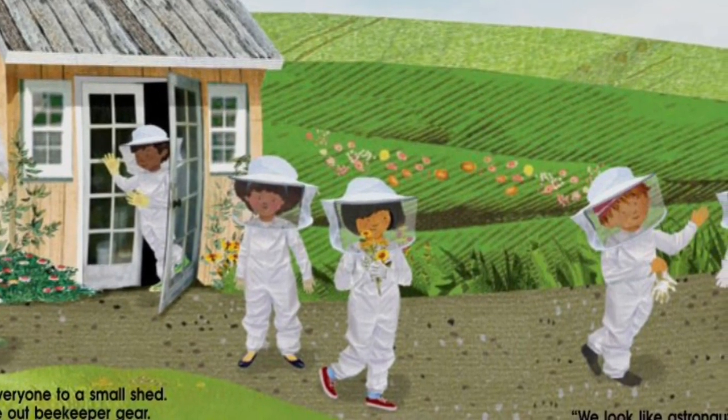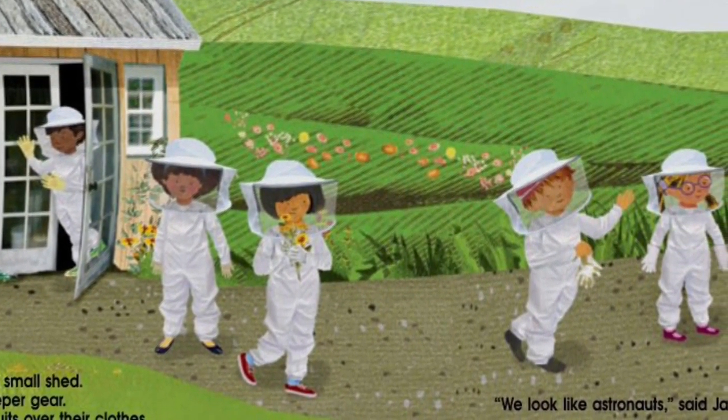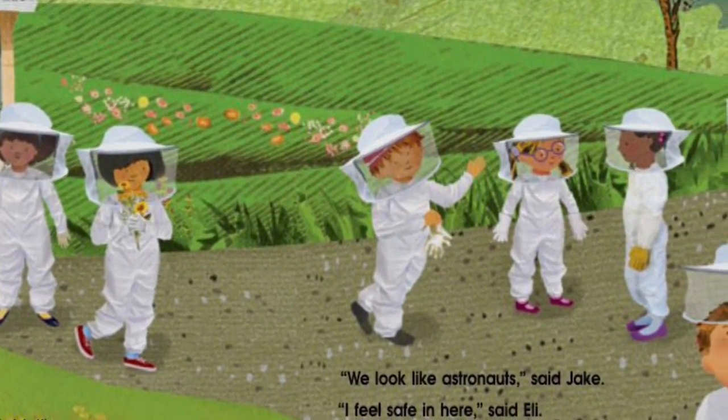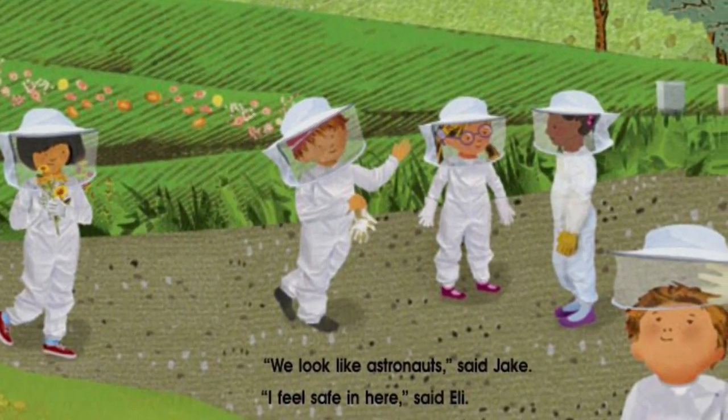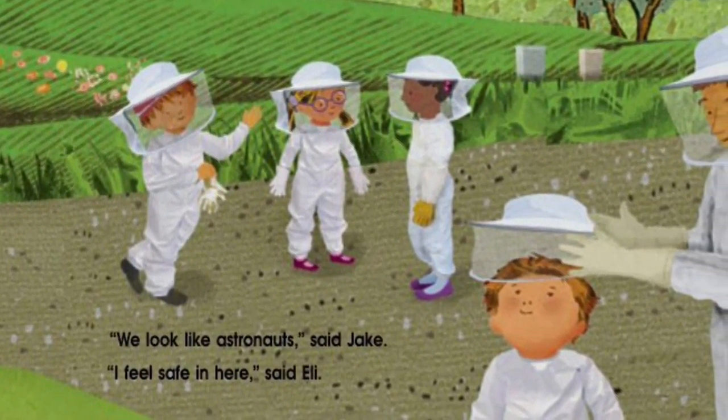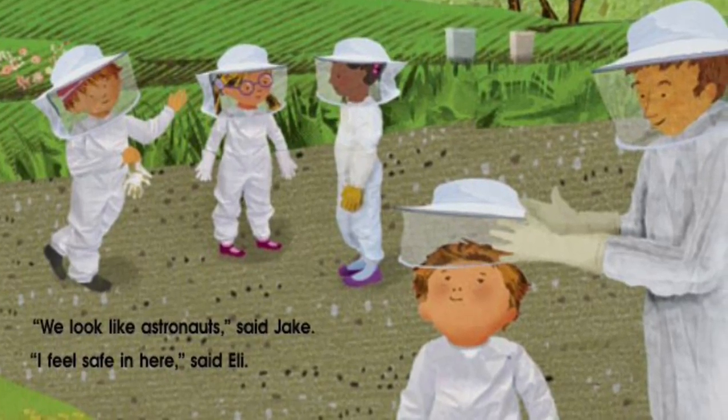Farmer Ellen took everyone to a small shed. Mr. Tate helped give out beekeeper gear. The children pulled white jumpsuits over their clothes. Shin smoothed the net over her face. "Here comes the bride. We all look like astronauts," said Jake. "I feel safe in here," said Eli.